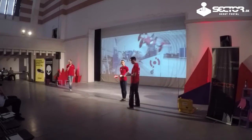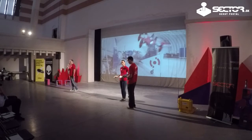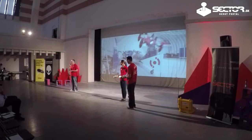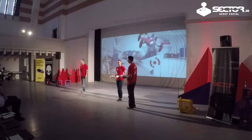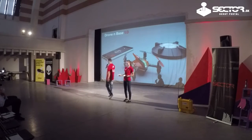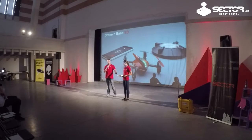The drone is controlled by your smartphone or tablet, and the application is developed for iOS and Android systems. The controlling of your drone is very intuitive because you can control your drone only by tilting your tablet or smartphone, and the range of communication is up to 40 or 50 meters, depending on your device. This first prototype is smaller than this new prototype.